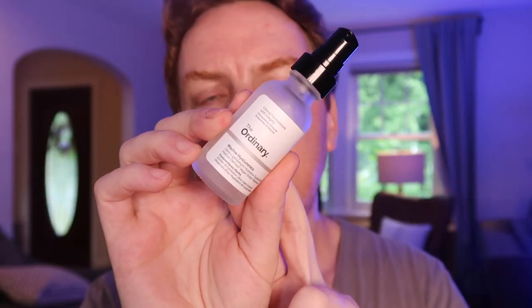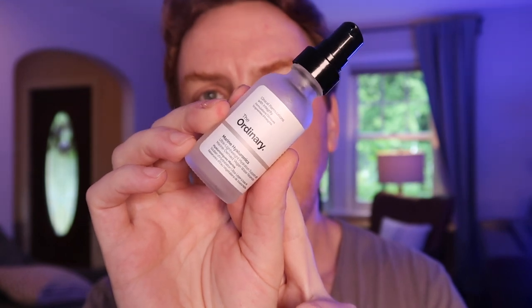I think since the Unilever acquisition and kind of the entrance and the exit and the entrance and the exit of Vicky Tsai, the owner. So it's kind of a mixed bag for me lately. I'm really, really confident that this one is going to be nice because I like the Indigo range. That's $38. While we talk about the Tatcha, I'm gonna put on the Ordinary Marine Hyaluronic.